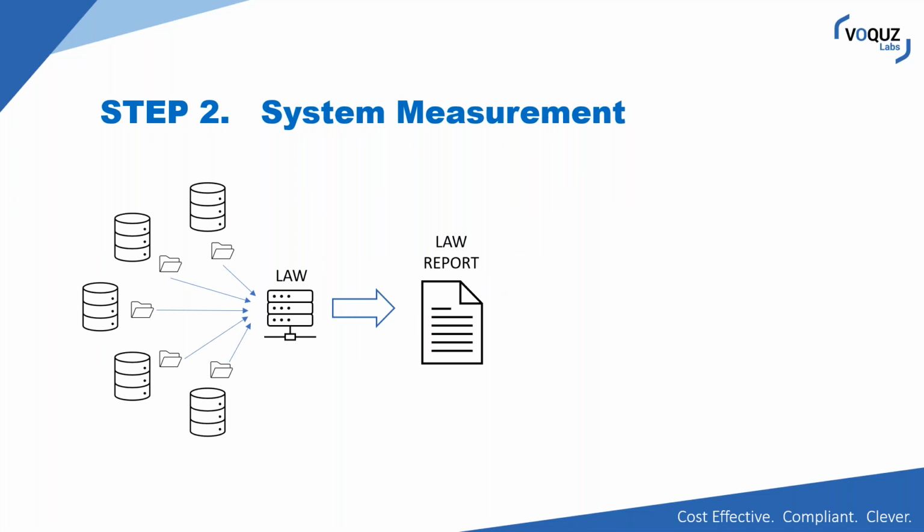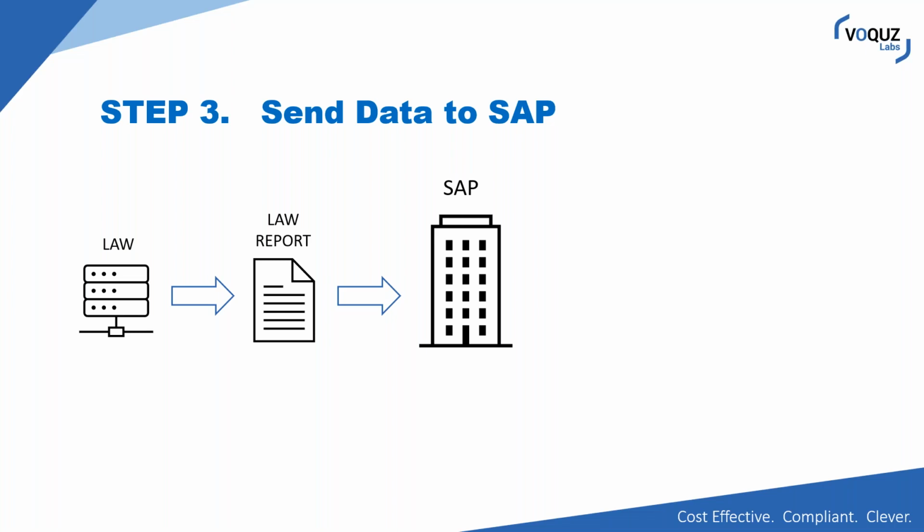The system measurement is then performed by the customer. A transaction called USMM is used to extract usage data from each system in your environment. Those data files are then imported into SAP's license administration workbench, or more commonly known as license audit workbench. That produces an LAW report, which is a single consolidated view of software usage across all relevant installations. So go through all those points.